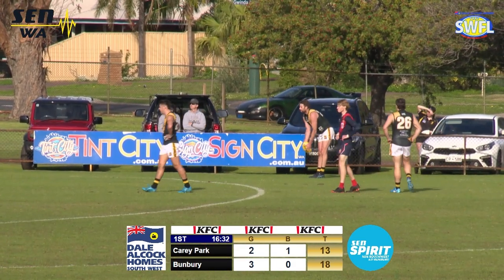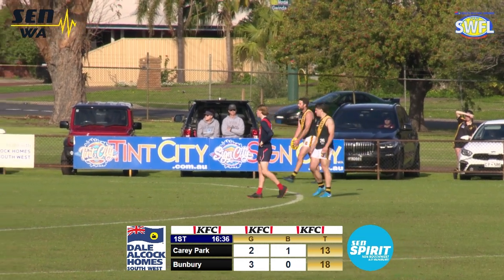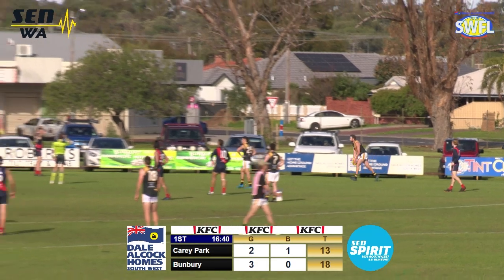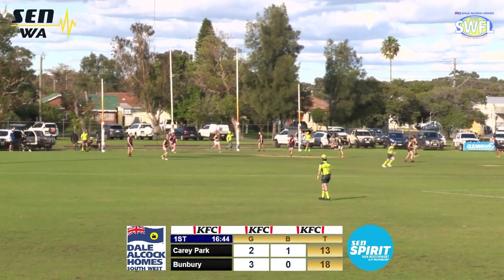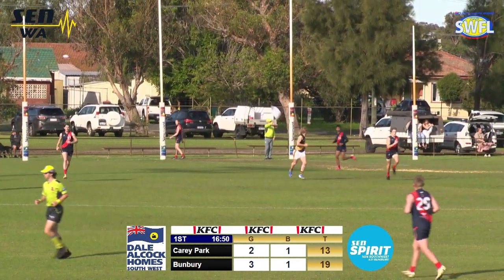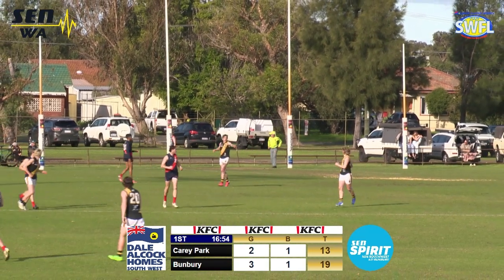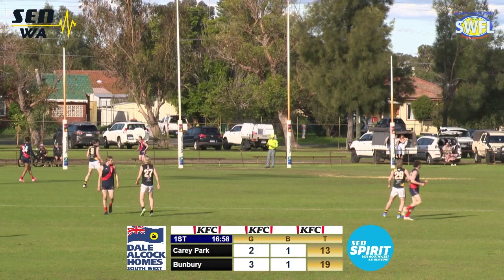I just thought Bell looked like he was going to comfortably mark that one, but Horton's come out and marked it. He's at a really tight angle, probably about 40 metres out, but the distance won't be a problem as Horton comes in. He might have just pushed that across the face of goal. I get the feeling Bunbury are cranking up their machine, though, aren't they? When they move the ball, they're very, very quick. They are. So let off there for Carey Park as Horton misses from about 40 metres out.